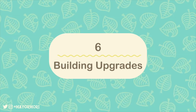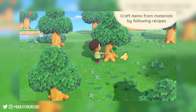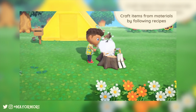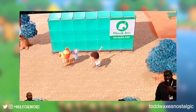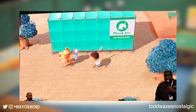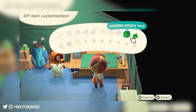Number 6. Building upgrades. In between the construction and the building upgrades, such as the Resident Services tent to the Town Hall for example, the building will spend a certain amount of time under a giant building structure as it's built. We've seen this kind of thing before in New Leaf and in Pocket Camp, but it's never rocked the awesome Nook Inc. logo before. It will likely be like this for a few days until whoever is building the buildings has built the building.